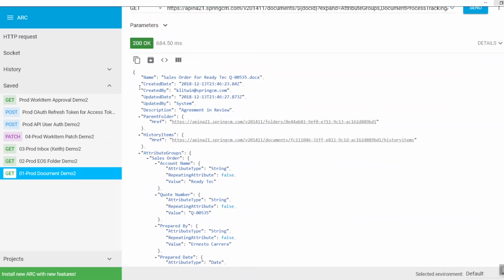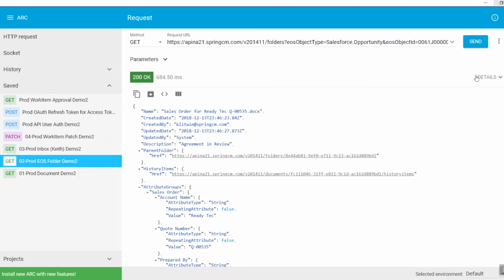And then we can start to see these child objects that are associated with it. For example, here's our parent folder that the document is in. You can see it's not expanded, but it gives us an endpoint that if we're interested in the parent folder, we can do a query on it. So I have that set up already for us over here.